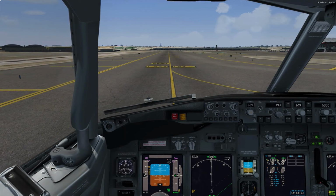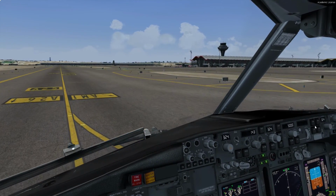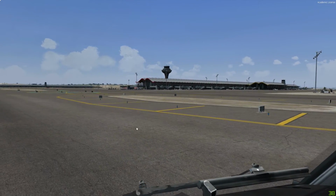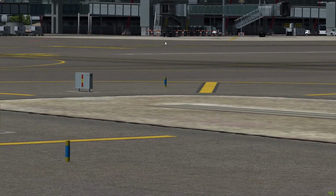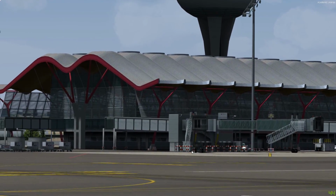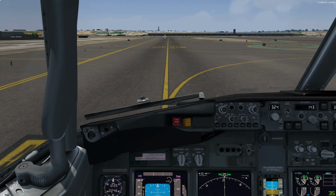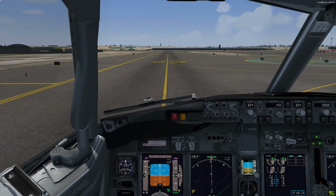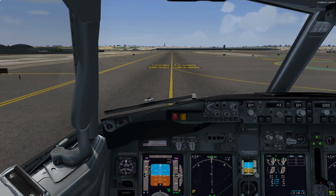And as we head over here towards a terminal building, or one of the terminal buildings, look at the detail on that. I mean, I can sort of zoom in, but I'm using chase plate. There we go. The detail on that. Now, how on earth do I zoom back out? I think that's it. I think that's what I did. We'll leave it at that. But some fantastic scenery.